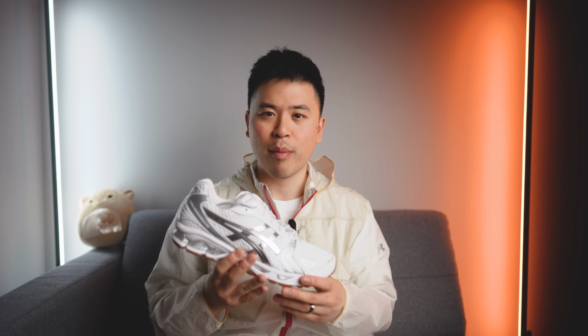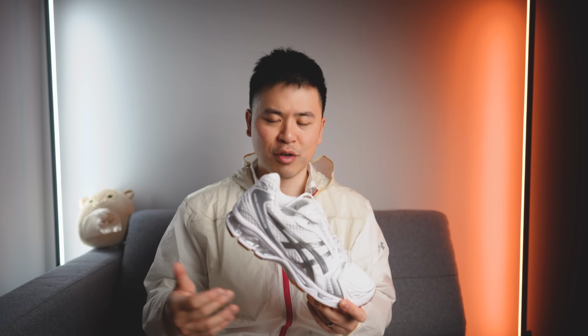So leave your thoughts down below, let me know what do you guys think about this pair. Between this one and the indigo colorway, which of the two A.P.C colorways do you prefer? And for anyone watching, did you also grab a pair of these? Did you pass on them because they were too plain? Leave your thoughts down below and let's talk about it.